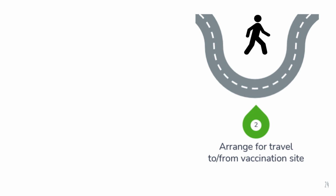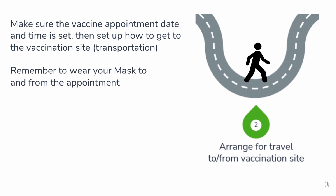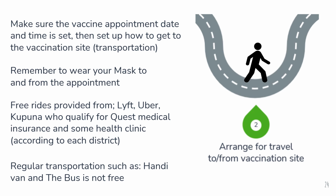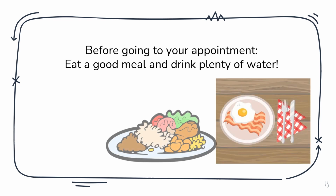Step 2. Arrange travel to and from the vaccination site. There are several things to consider when figuring out your transportation. You must make sure that your appointment is scheduled before setting up your ride, and you also need to wear a mask to and from the appointment. Some companies offer free rides to people for the vaccination appointment, like Uber and Lyft. You can also take regular transportation, such as the bus. Before going into your appointment, make sure to eat a good meal and drink plenty of water.